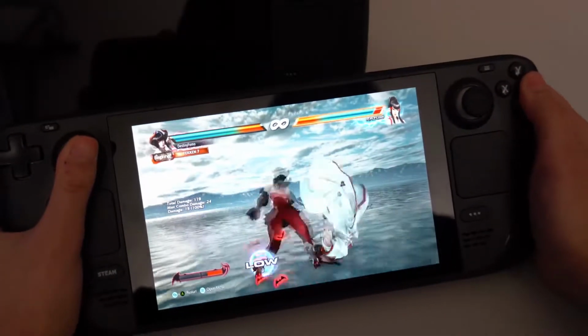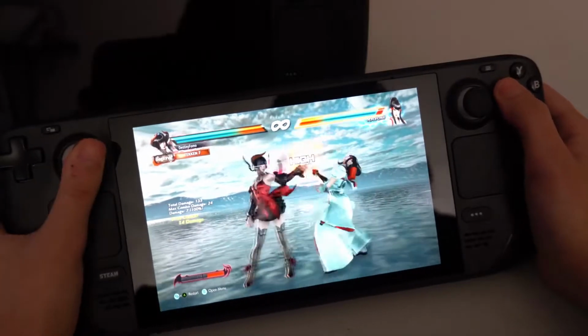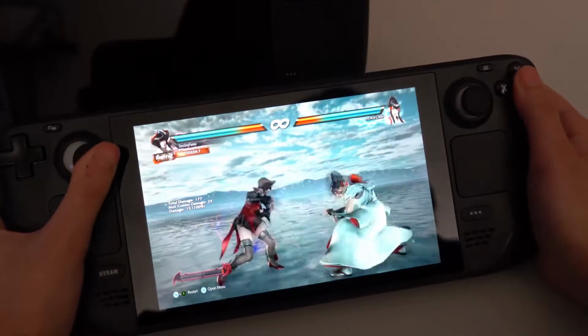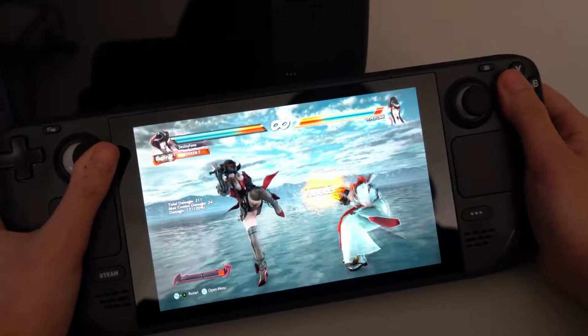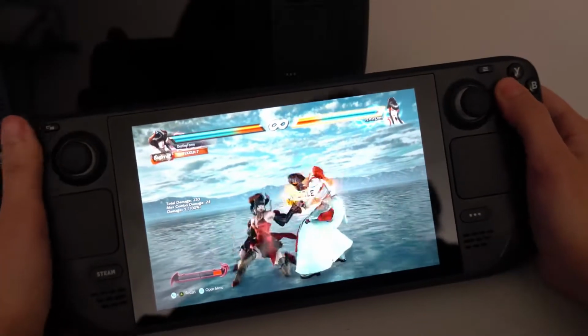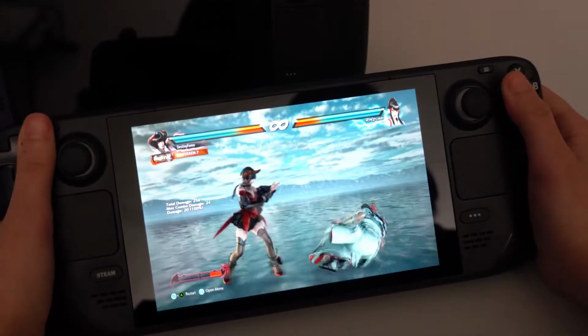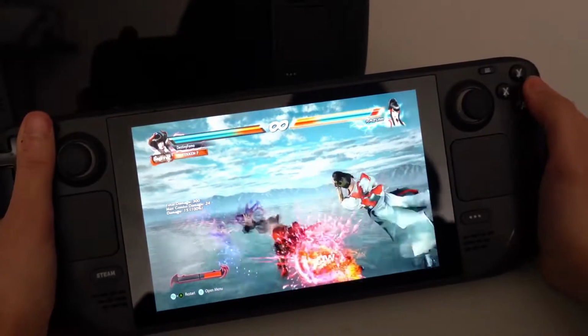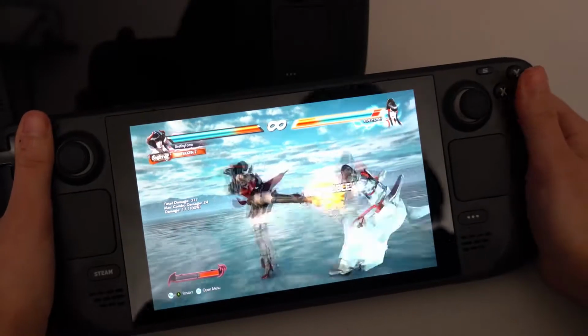When I was messing with the computer settings in the practice mode, I backed out of the menu and it froze for a little bit, but I'm not going to blame that entirely on the Steam Deck, because if you've ever played Street Fighter V, you know Street Fighter V can just give you issues because it's Street Fighter V, so I don't want to 100% put that on the Steam Deck.